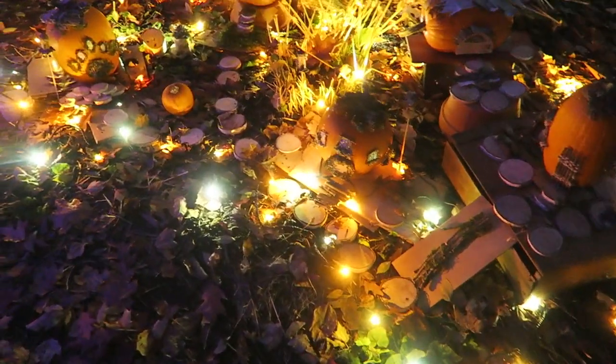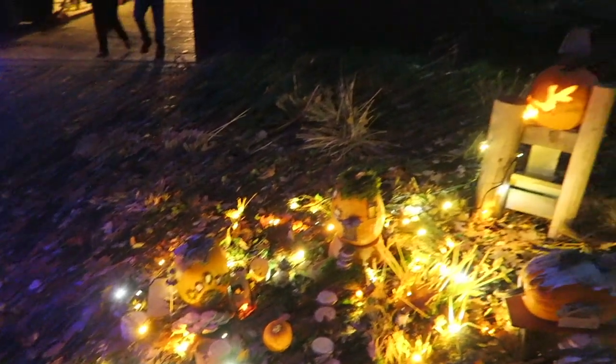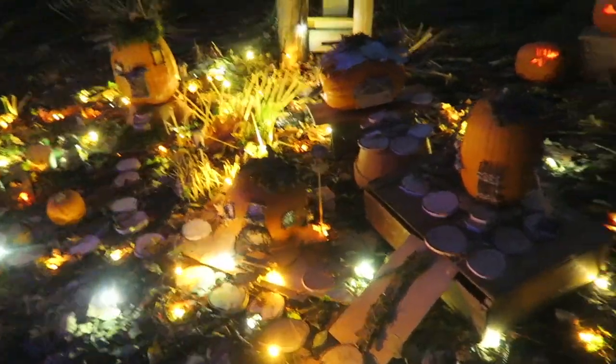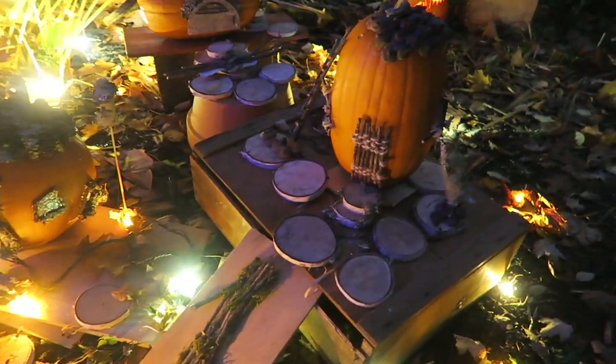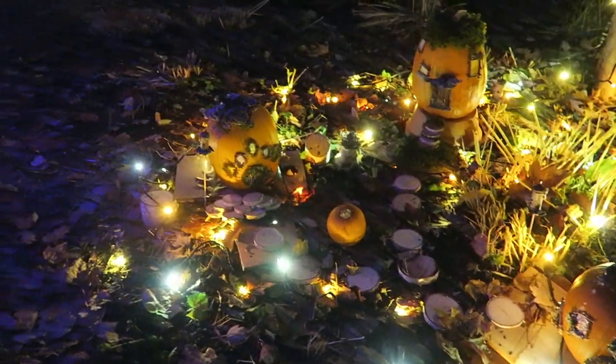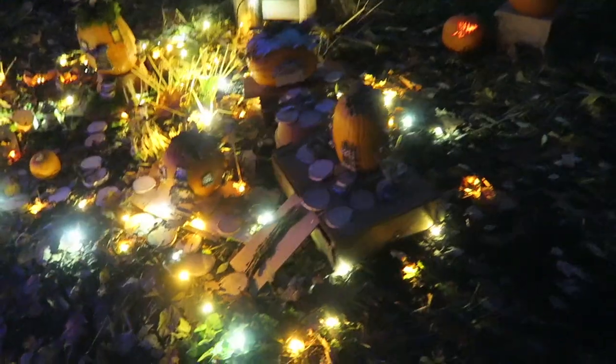There's a whole little pumpkin town over here. It's so cool. And look, there's like stick doors. Look at that, a stick door. That's pretty cool. Whoever made that worked on it for a long time. Yeah, a lot of details in the little pumpkin town.